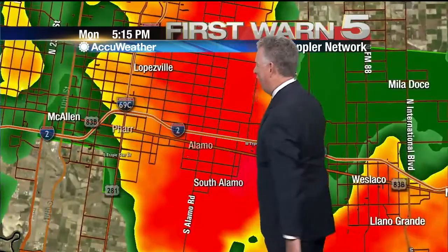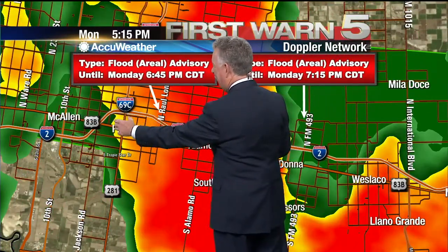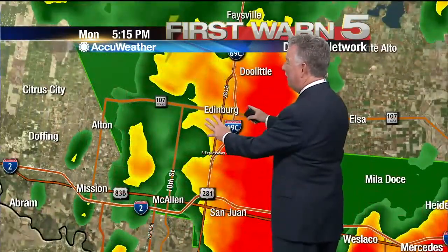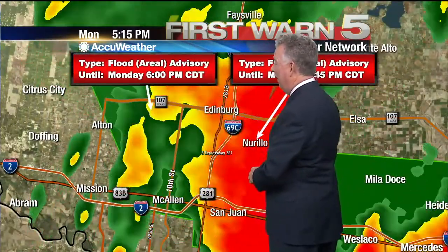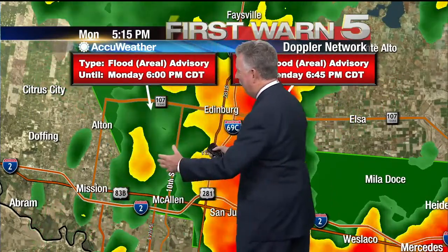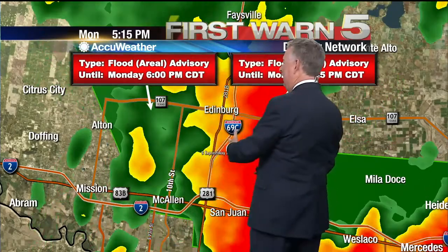Then you get to the upper valley, and it's raining basically from Donna all the way to Far, the heavy stuff, and then you get to South McAllen, finally letting up there. Go a little farther north, all of Edinburgh seeing rain up through Doolittle, north of town. It's finally stopping in Alton, Mission not seeing much anymore. And again, McAllen, the heavy stuff, most of it is east of you. This is 10th Street, so most of it is east of 10th Street now.